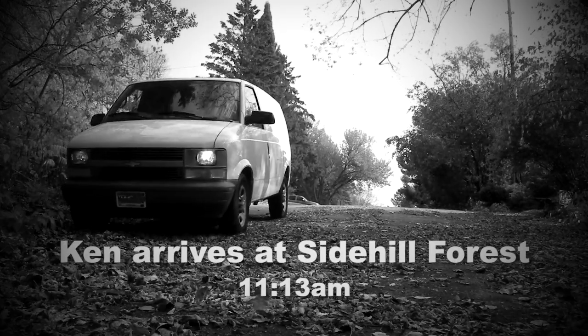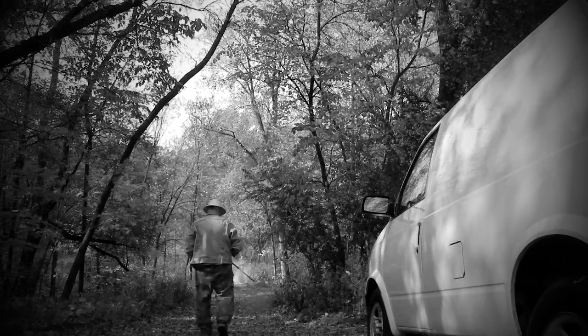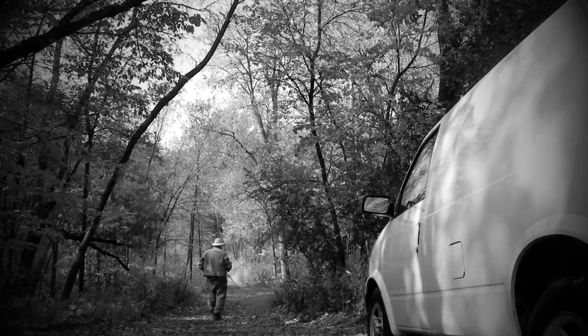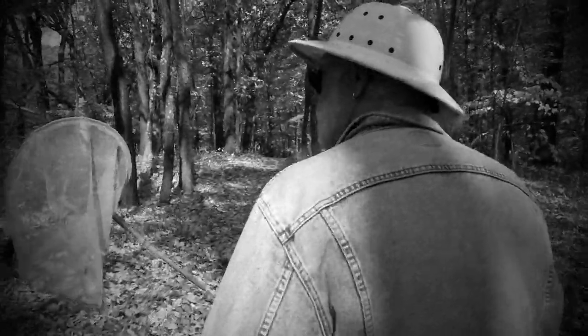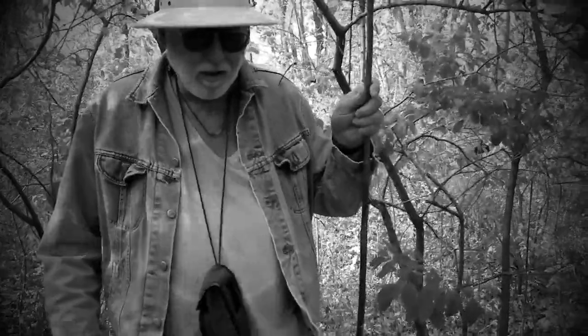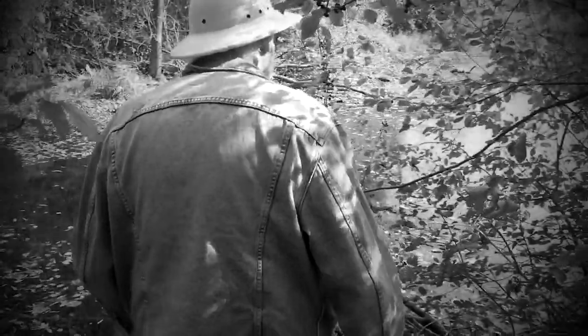I was able to find the entrance, the pathway to Sidehill Forest. I entered the forest and started my investigation. Along the way, it was not easy to determine right away where you might find a Sidehill Gouger. The thing I had to find was some side hills. Those being hills that are roughly at a 35 to 50 degree angle. That's where you're likely to find Sidehill Gougers.